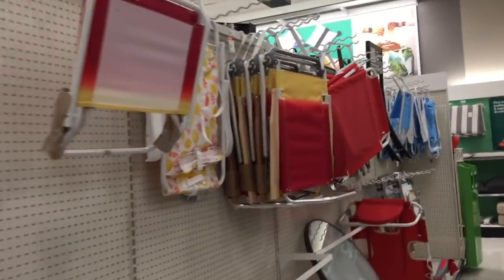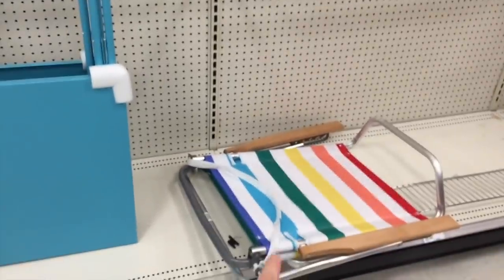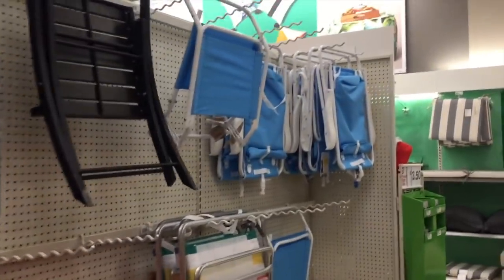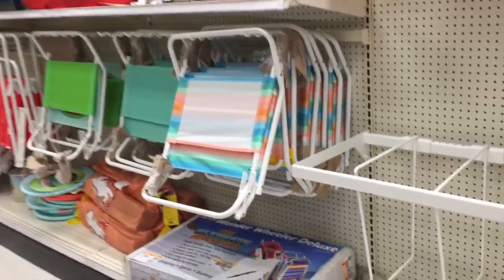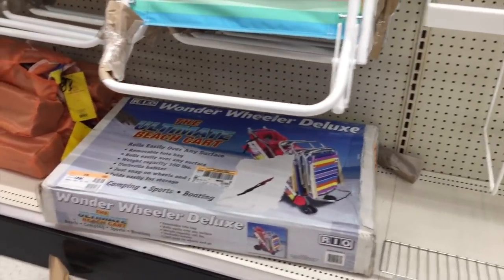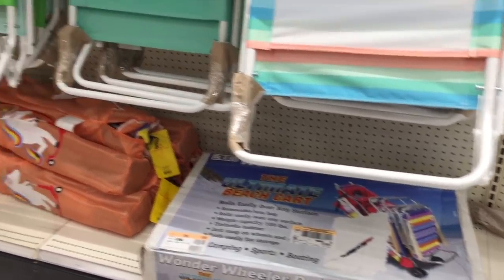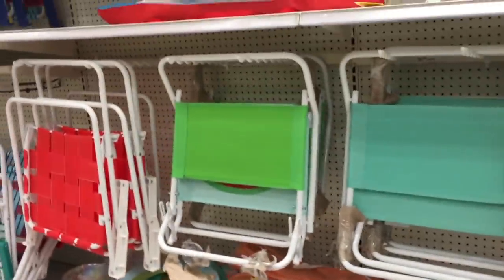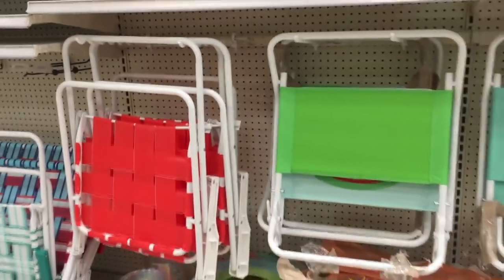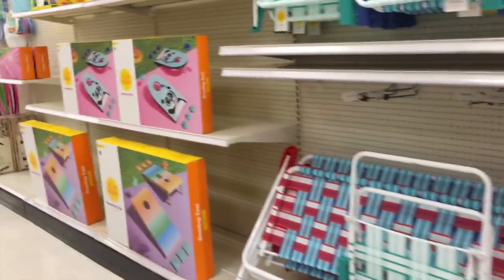They got some beach chairs over here. Actually looking really nice. $28 for a beach chair. Really like this one. Looks like people are buying them up, which is good. More beach chairs over here. Oh my gosh, a Wheeler Deluxe. They sell something similar to that. Oh no, it's not similar at all at Costco. It's something completely different. Anyway, these are really nice beach chairs. More up here. How much are these? Oh my heavens, $12. $12 for a beach chair. $12 to relax on the beach.